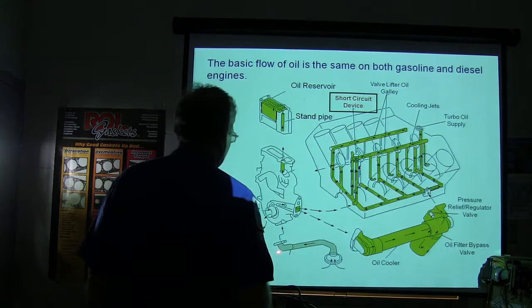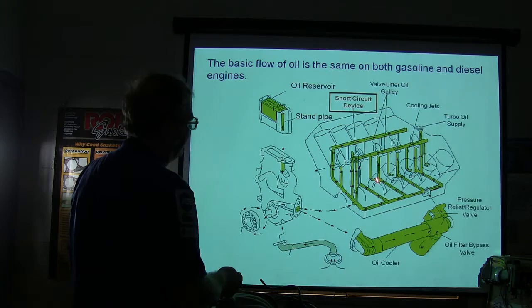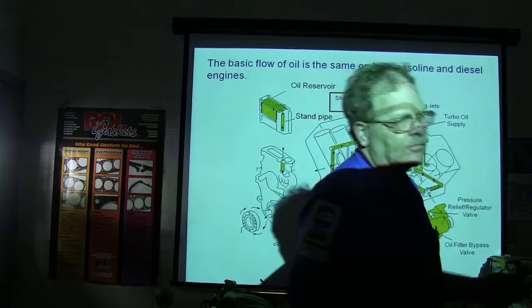The oil comes in here, there's the oil pump, goes out through the oil cooler, goes in here, and it feeds the crank. Now, do you know what these little J-shaped things are? By the way, that's the valve train right there. Those actually feed oil to spray the underside of the pistons to keep them cool. Those are oil cooling jets. Some of your high performance gasoline engines don't even have those.